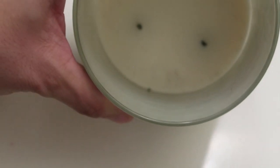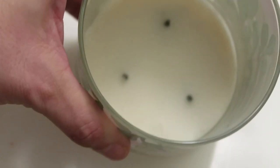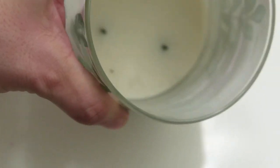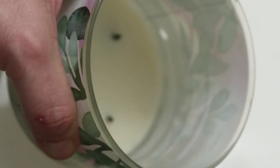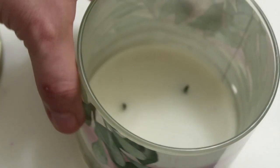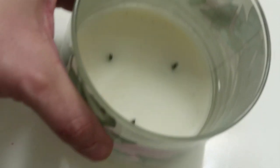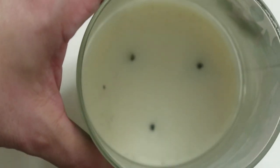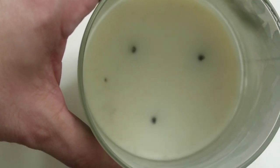Like, this is white and white still. I've been very impressed with the way the last few have burned. I got tons and tons of use out of this one. And like I said, almost no soot. You can tell that I used the candle lighter to light this so that I can actually show you what it looks like without the soot marks.